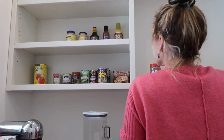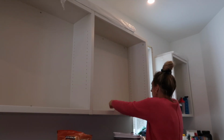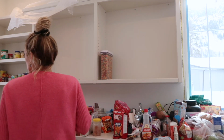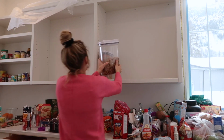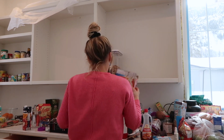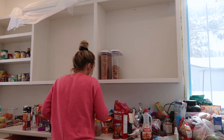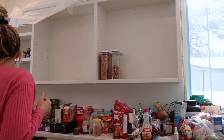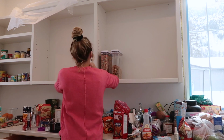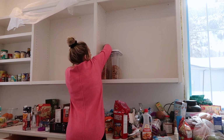And those of you who've been watching for a really long time since I started my YouTube channel, this house is the same floor plan as our first home. So this room was actually the laundry room in the old house, but we decided to change this into a pantry because our pantry was just so small and there was never enough space to put all of the food away. We have four boys, we're a big family, and we need a lot of room to put the food away. So this is so much better.